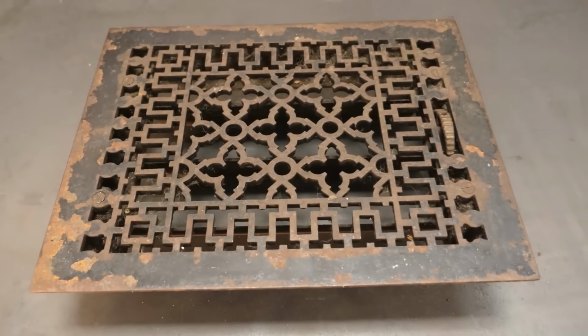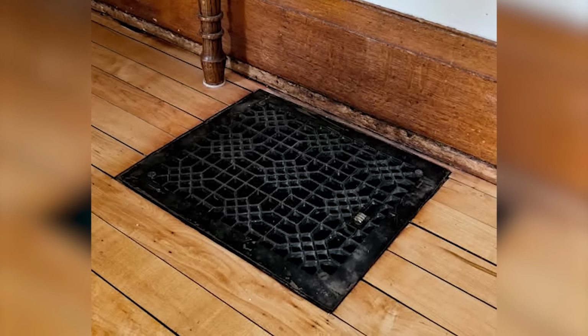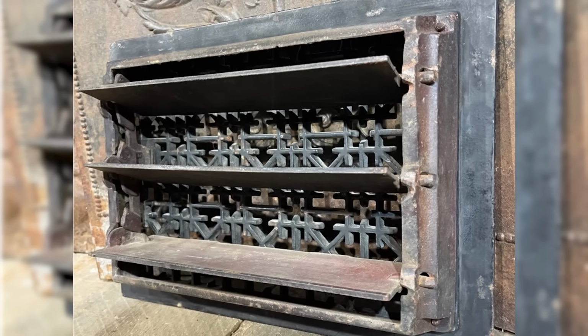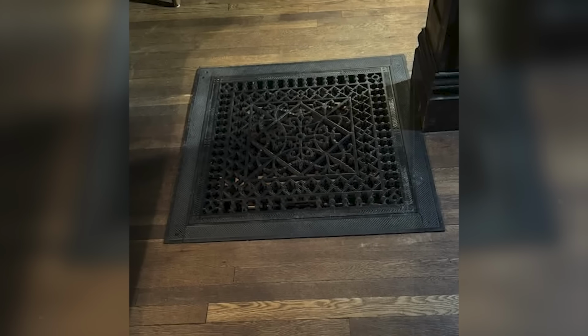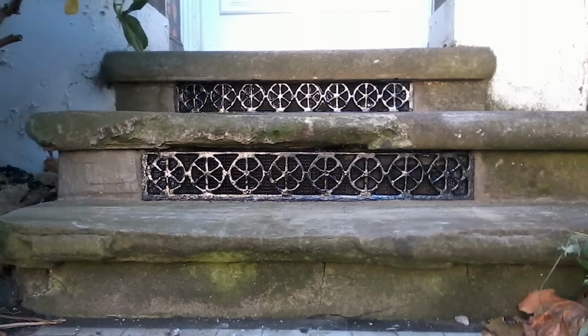Floor grates are celebrated as the great-grandfather of modern heating vents. They were a common feature everywhere in old houses. These grates were both practical and aesthetically valuable, and they were used to heat and ventilate the house before the HVAC, heating, ventilation, and air conditioning system was invented.